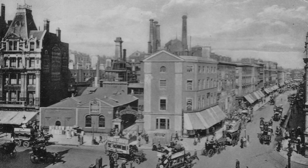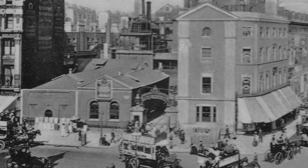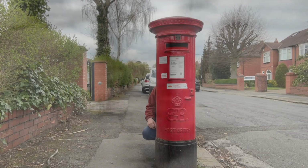It's the 11th of April, 1855, and the first pillar boxes are put up in London. We have at least one of each kind here in my new hometown, and today we're going to find them.